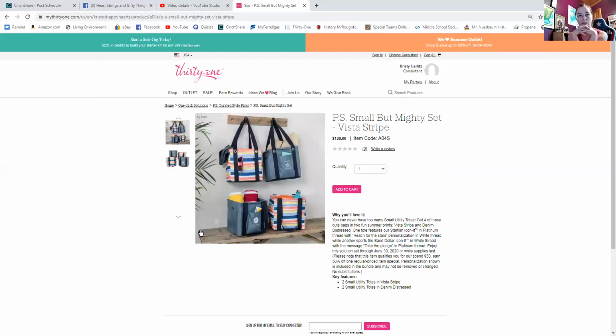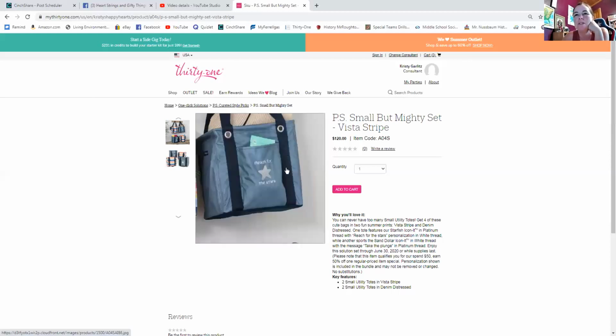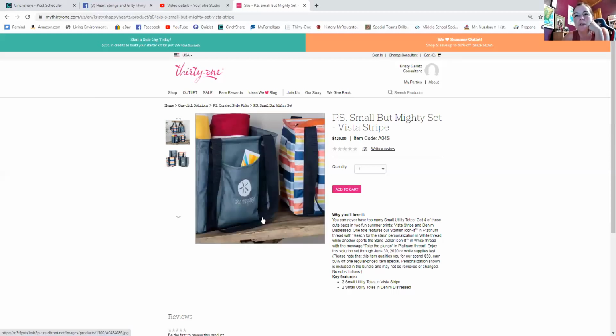Oh my gosh, I love the small utility tote. Now, there's a couple things to say about this set. So the regular price is $30. So, you know, 30, 60, 90, 120. Okay. And actually they threw in the personalization here because if you get 2 small utility totes, you can get a discount.